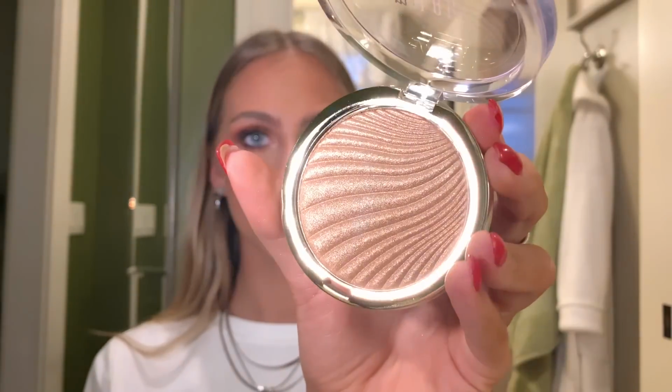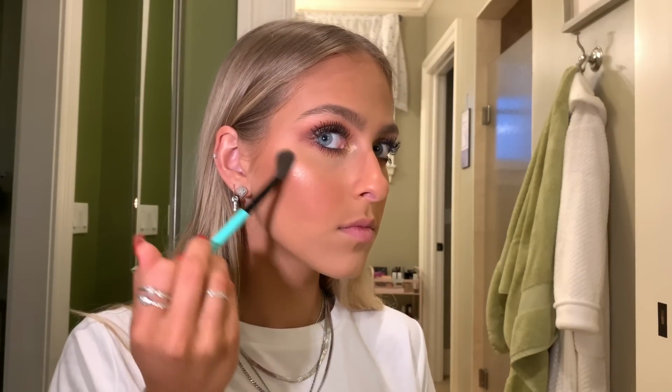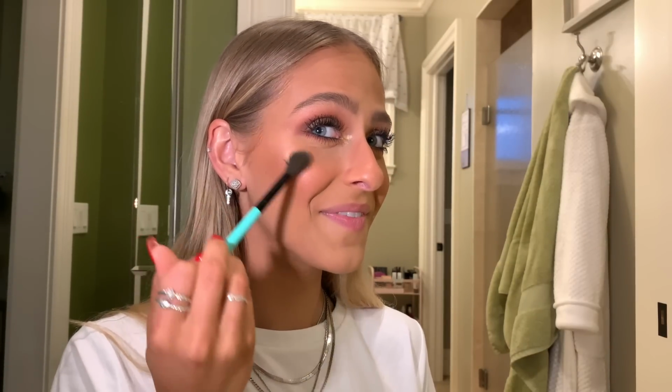Okay, now for highlighter. I'm very curious about this. This is the Milani Dayglow Strobe Light Instant Glow Powder. And this was $9.99. So I'm just gonna take my BH Cosmetics number 4 brush and apply it with that. Let's see. Oh my god. Wait, I really wasn't expecting that. I'm gonna apply this with my fingers to my nose and my cupid's bow.